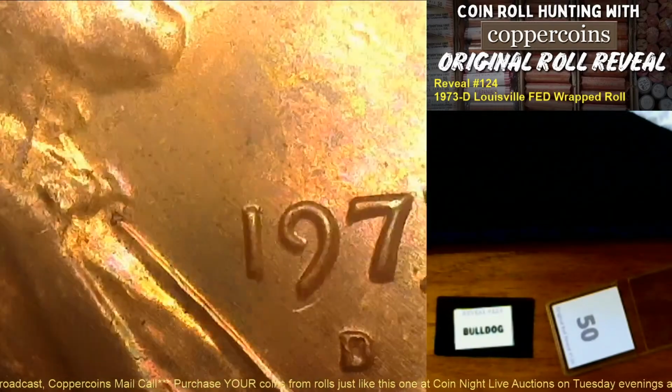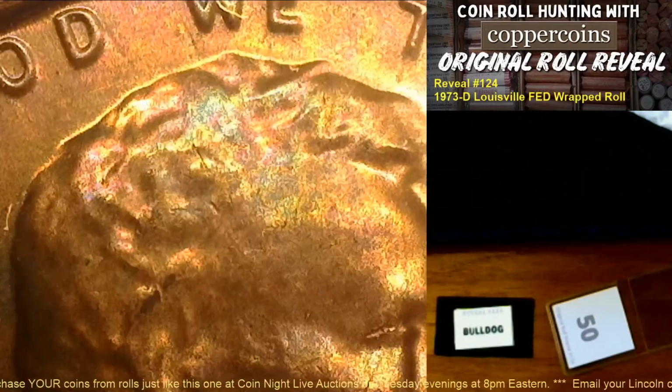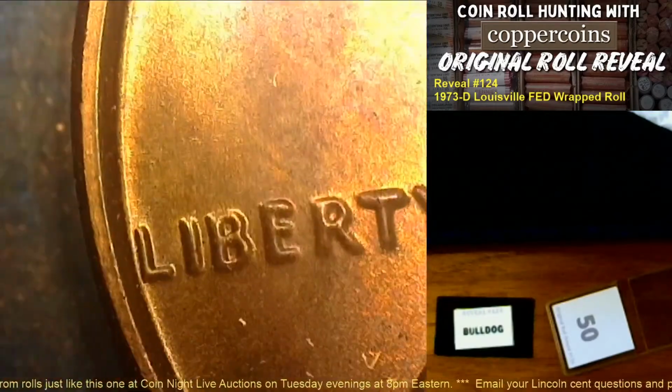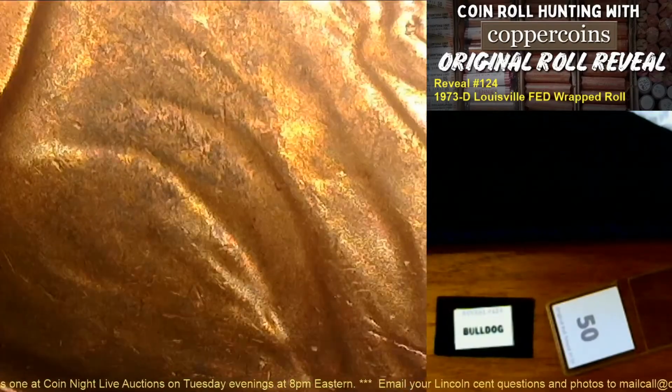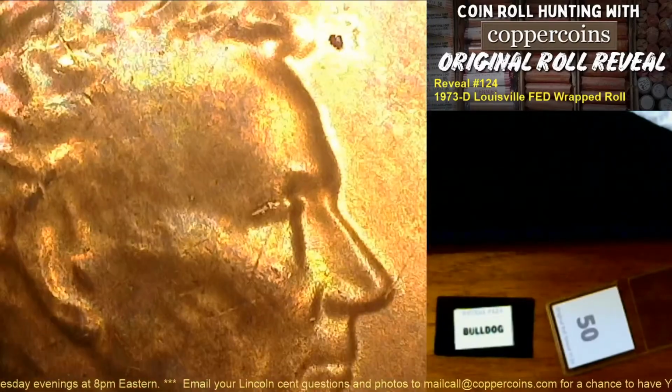It was horrible. Here's a Roland coin. Roland coin has a little bit of nice color, and it's kind of like a marbled mess of color. It's pretty, though. It's nice. There's nothing special on it. This one goes to Bulldog, though.